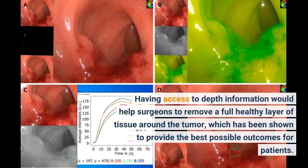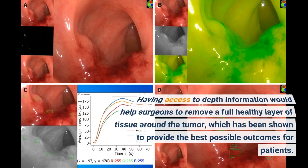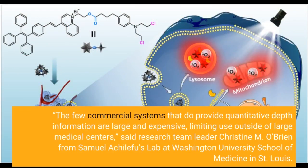Having access to depth information would help surgeons to remove a full healthy layer of tissue around the tumor, which has been shown to provide the best possible outcomes for patients. The few commercial systems that do provide quantitative depth information are large and expensive, limiting use outside of large medical centers, said research team leader Christine M. O'Brien from Samuel Achilefu's lab at Washington University School of Medicine in St. Louis.